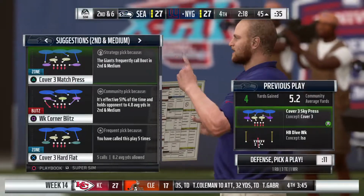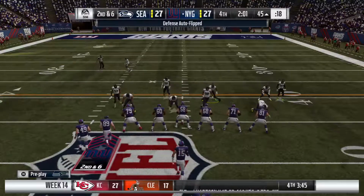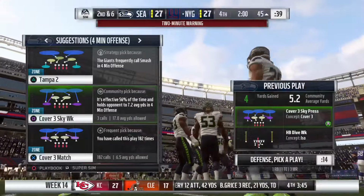A nice inside run sets up a very manageable second down, a very solid gain on that play. Time for a break. We'll come back and see how it all shakes out after this.